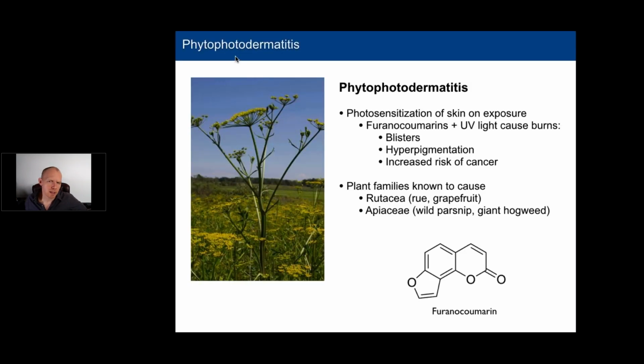Giant hogweed is a plant that I think a lot of people have heard about now, but what can happen is you can see this, they grow about 10 feet tall. They're big, big plants. They look a lot like the wild parsnip on the left there. They have this umbrella-like flower to it, and kids like playing with it because you break them down, they make great swords, or you can look through them like a telescope, play them like a flute.